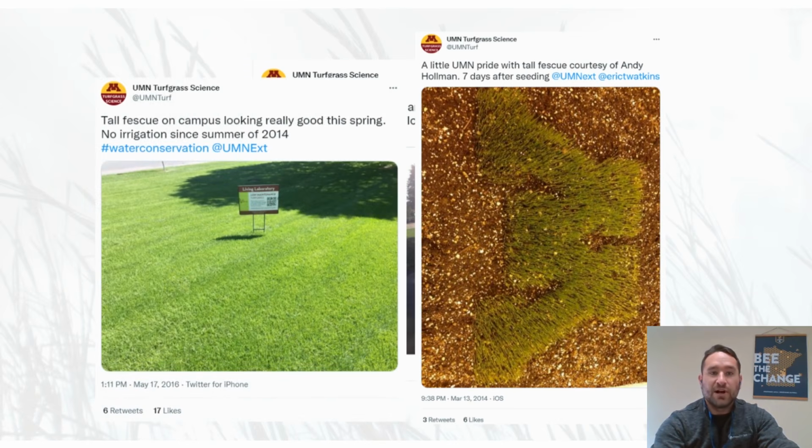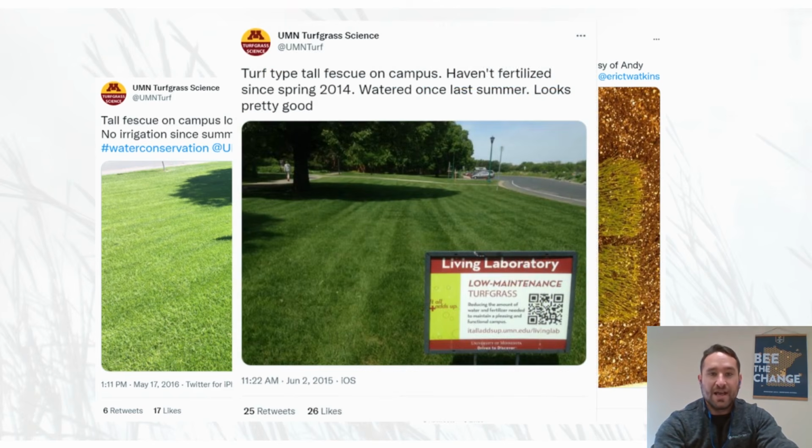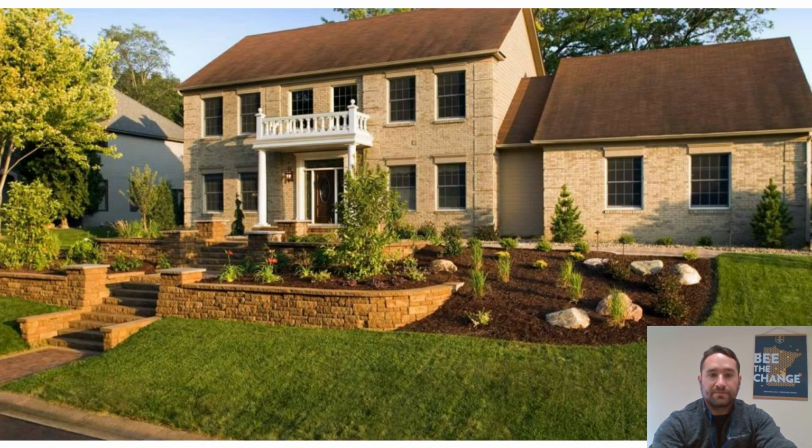And here's some beautiful tall fescue where there's no irrigation. So no irrigation since summer of 2014. This picture is taken in 2016. And also some turf-type tall fescue where there's no fertilizer. So low fertilizer application, low irrigation, still fantastic performance.